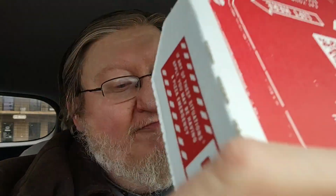minus $13.49 for the pizza. And so, here we go. Domino's emergency pizza. That works for me. And here we go. All that sauce in there, the cheese, the pepperoni. I'm gonna go ahead and dive in.